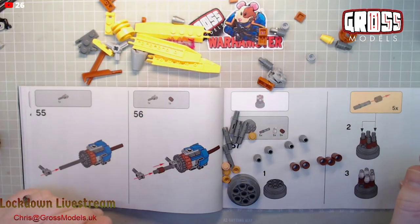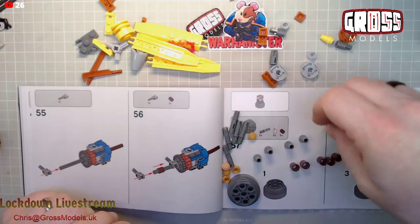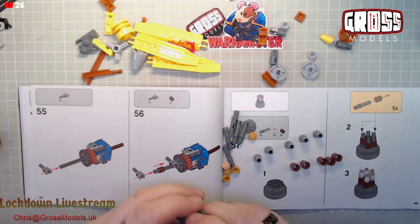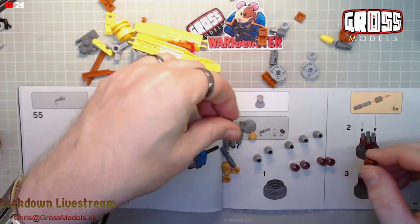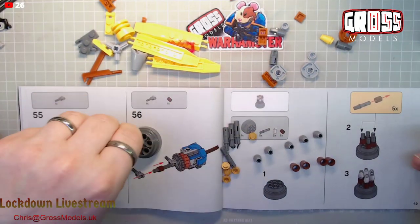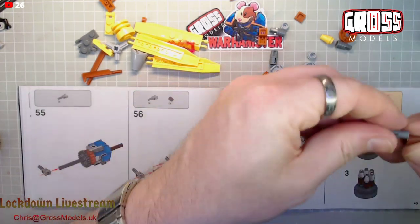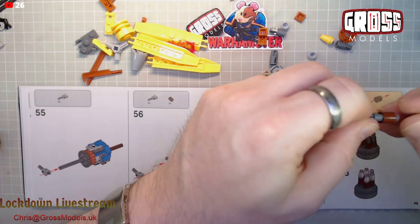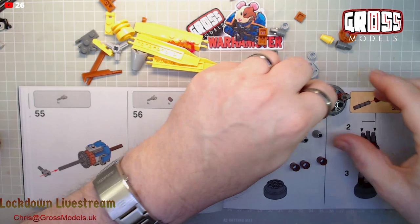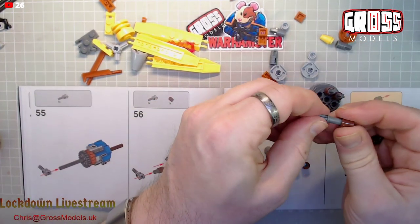Three, four. There's another one over there. Five of them. Right, let's get that together then. So that goes on there. Then those go together like that, and then go into those like that. So let's get those done. Is that just four? No, it's five of those. Two, three, four, five. Leaving one empty. Okay. Maybe that's how it attaches.